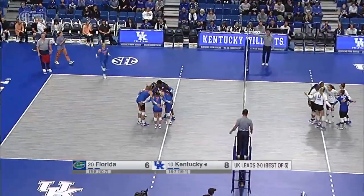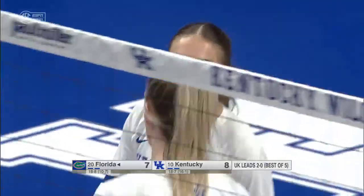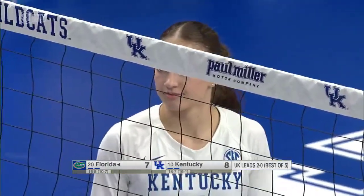Jerome pops it into the net. Usually she is rock solid on service. A rare error there for her. Now Muff will go back to serve.